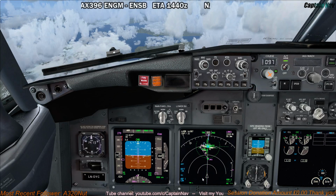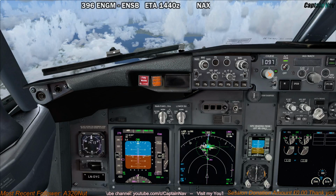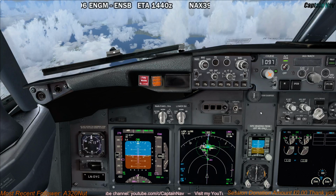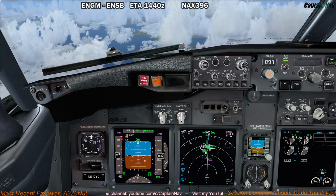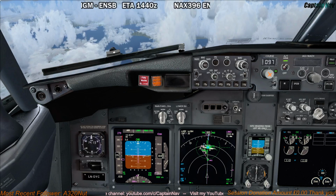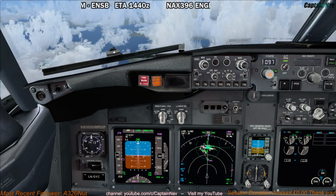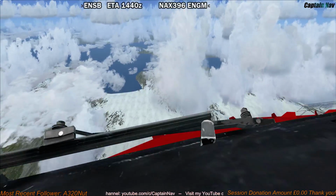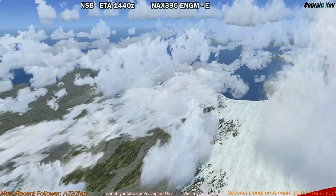Now we can see as well the Longyear NDB is displayed on the navigation display, and it's identified LON, Lima Oscar November. We are about 60 miles. I'm not sure when it started displaying, obviously, because we were looking outside, but that's more or less the range of the NDB. It's not a very long range radio navigation aid. So I can't help looking outside because it's really, really nice.